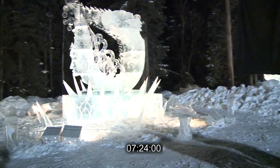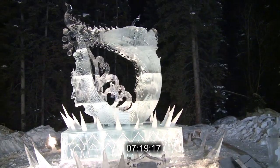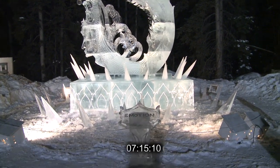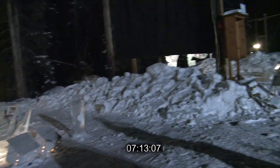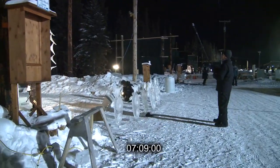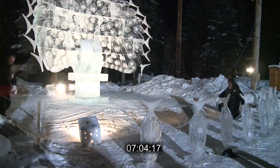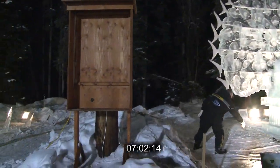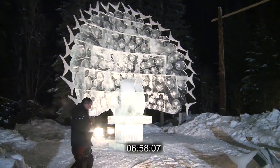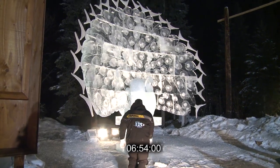Looks like the team from Thailand has completed their piece. I like the spikes sticking out of the ground. Here's our movie theater. If you look from the side a little bit, you can see the peacock's head a little bit better, while the feathers in the back are the most prominent part of it.